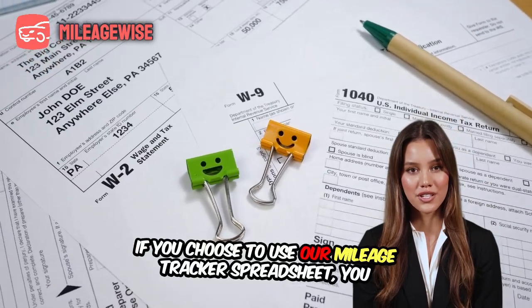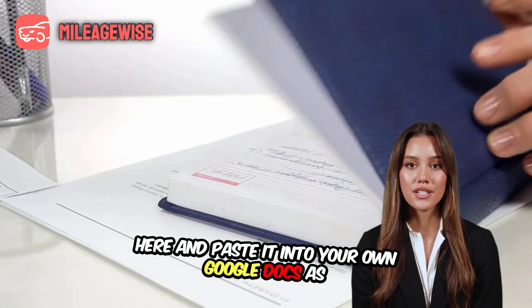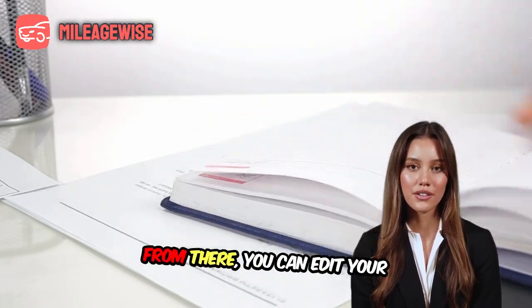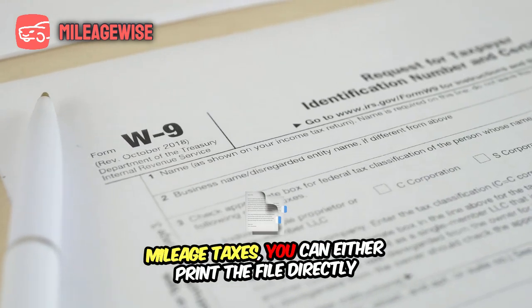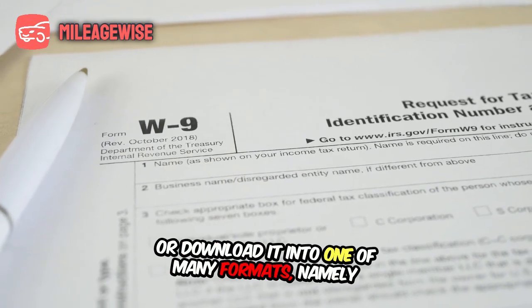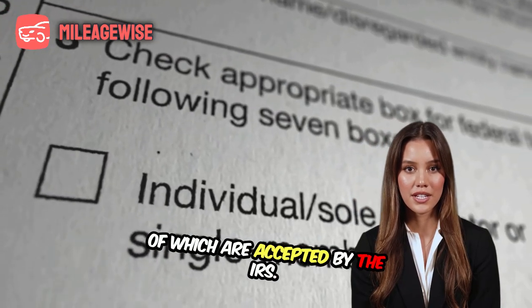If you choose to use our mileage tracker spreadsheet, you will first need to copy the one we have linked here and paste it into your own Google Docs, as this one is publicly available and therefore cannot be altered. From there, you can edit your simple mileage log as you choose, and when you are ready with your logbook for mileage taxes, you can either print the file directly or download it into one of many formats, namely PDF or Excel format or even CSV files, all of which are accepted by the IRS.